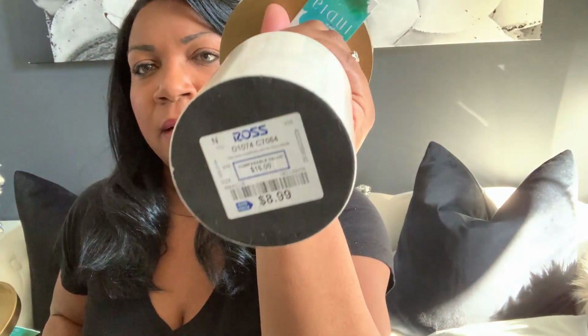So the first place I stopped was Ross, and I'm walking around the store. I didn't find too many things, but then guys, I ran across these. These are marble. And I don't know if you can tell that they're very, very heavy. This one was $11.99. You can see that. And then the baby one is also marble, and it was $8.99.